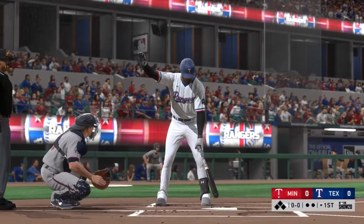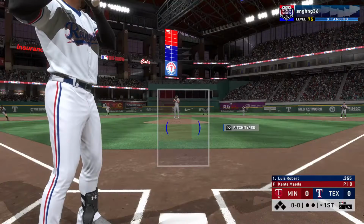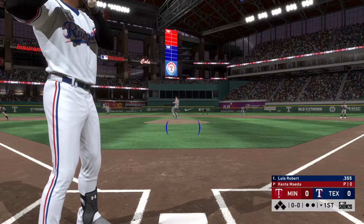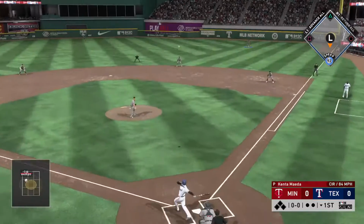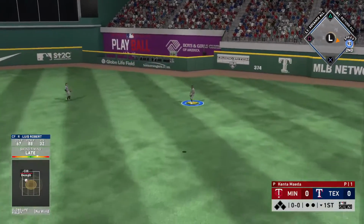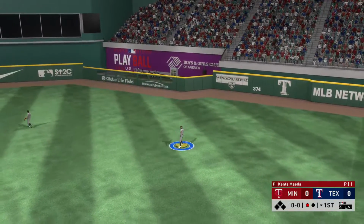Standing in, Luis Robert. He'll lead things off here in the bottom half of the first. For the Rangers, the center fielder. Now the pitch. Robert. He takes the changeup the other way out toward right center. Right fielder is on the run. He gets to it and makes the catch for the first out.